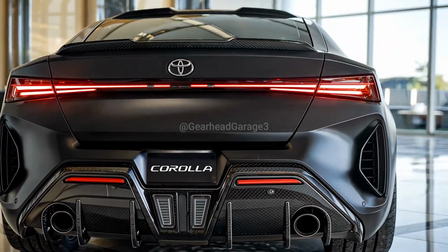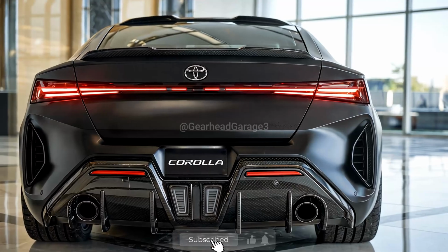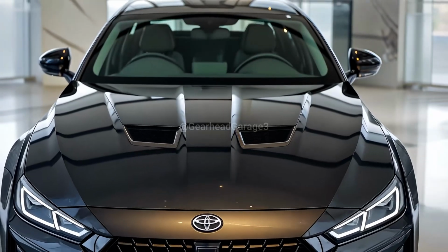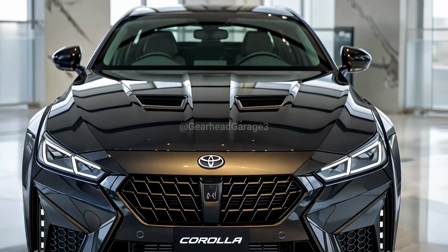For a sportier drive, consider the SE trim with its sport-tuned suspension. Whatever your choice, the 2025 Corolla guarantees a reliable and fuss-free driving experience. If you're ready for a car that delivers on all fronts, the 2025 Toyota Corolla might just be the one.